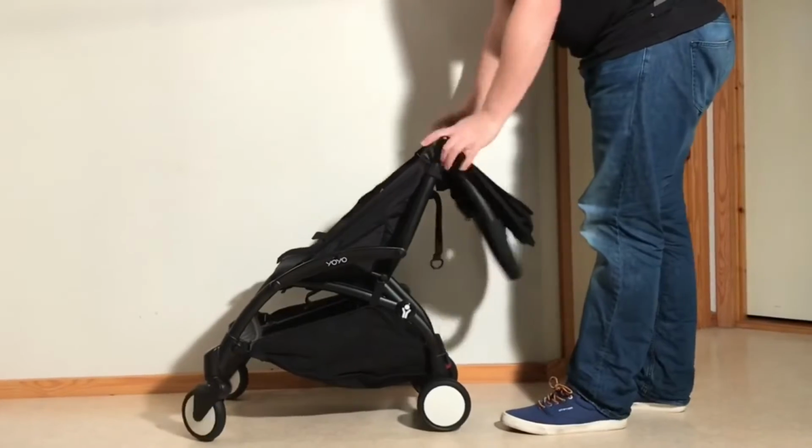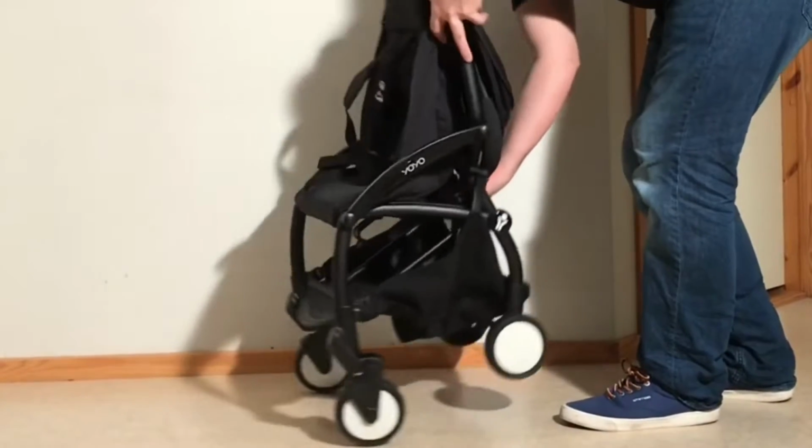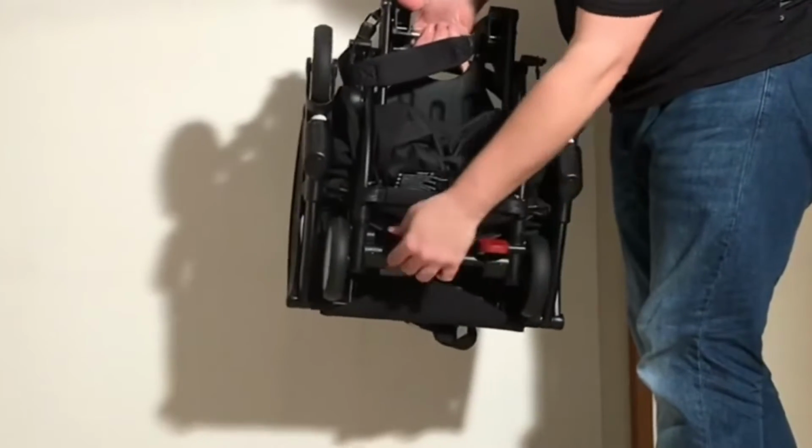The Yoyo clocks in at a little over 6 kilos and folds down to 51 by 43 by 18 centimeters, which is within the IATA's guidelines for cabin luggage by a healthy margin, but without being so small as to sacrifice structural strength or performance.